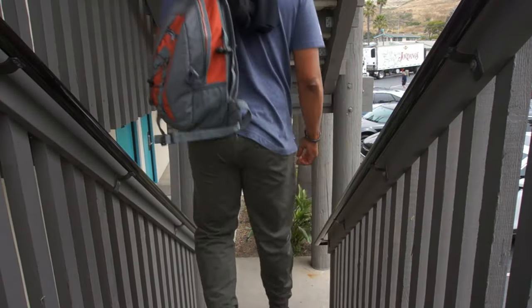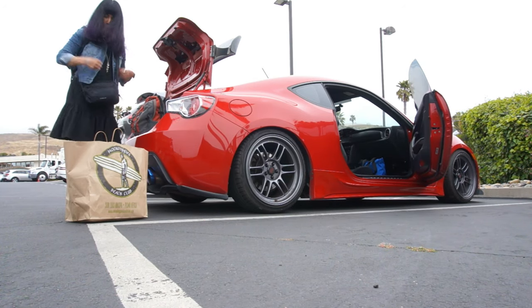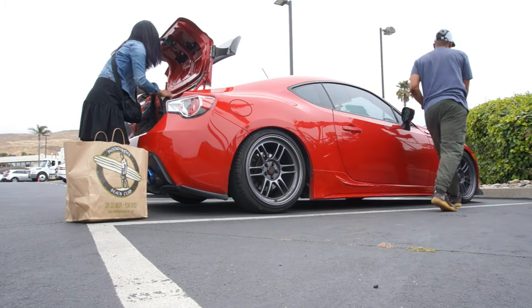Fun trip, but it's time to head back to the bay. So let's hit the road. Okay, we're leaving Pismo Beach. We're gonna stop in Salinas to fuel up. It's about 2 hours from here. It's a good place to stop to get E85, so here we go.